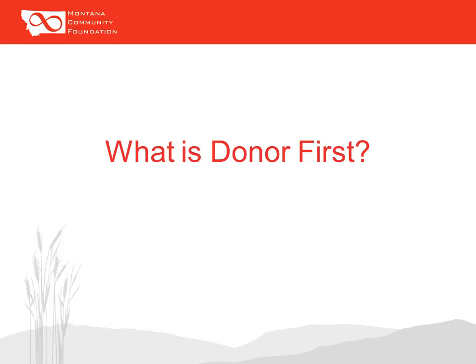First, I want to talk about what DonorFirst is. DonorFirst is a portal that gives you state-of-the-art online access to your fund information at the Montana Community Foundation. DonorFirst gives you the ability now to access and manage your accounts online 24/7.